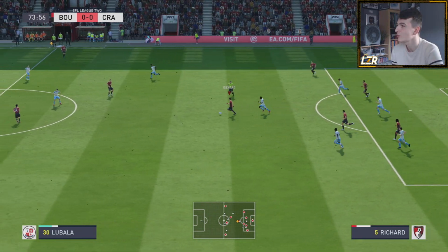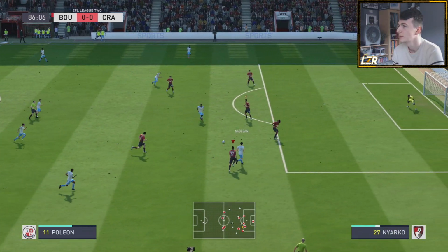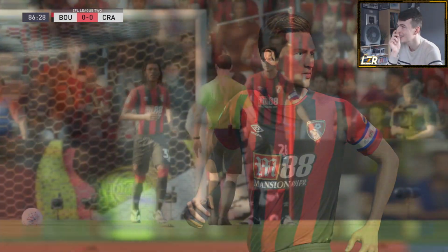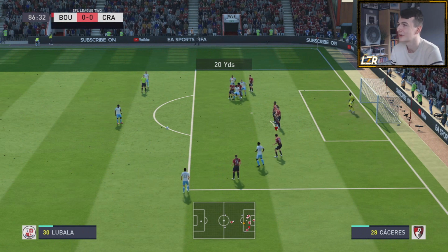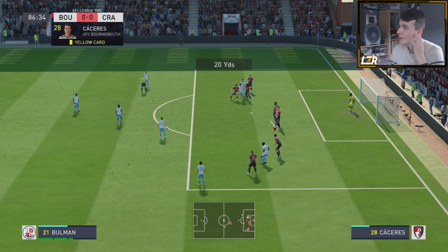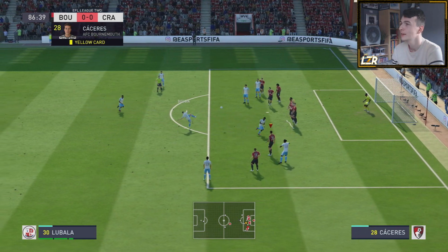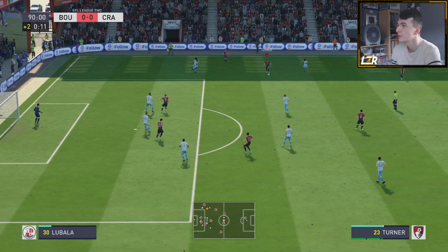And Richard gets extremely lucky there. That's offside, surely. That was offside. Polion's been brought down there by Caceres. It's going to be a yellow card, but anything to stop Crawley from scoring. We need to score ourselves. We can't just settle with stopping Crawley from scoring. Ballman with the free kick, and it's over. Okay, it's fine. It's fine.